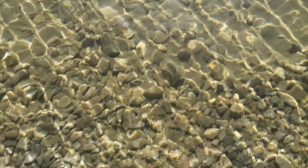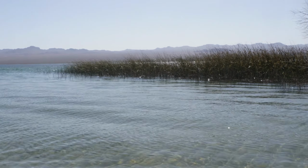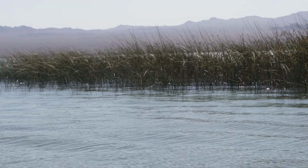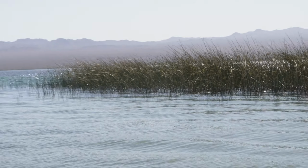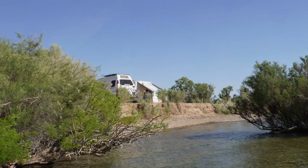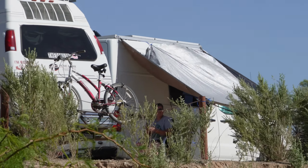I'm walking out. I'm not going to go too far. But that's my feet in the water. And like I say, it's that way all the way out there. Focus. There's C-Dubs way up there. That's our camp spot.